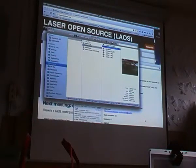I don't know. Do you guys want to go into the technical details a lot? I guess there are questions about it, so. Or yeah. How is the Z-axis controlled from software?